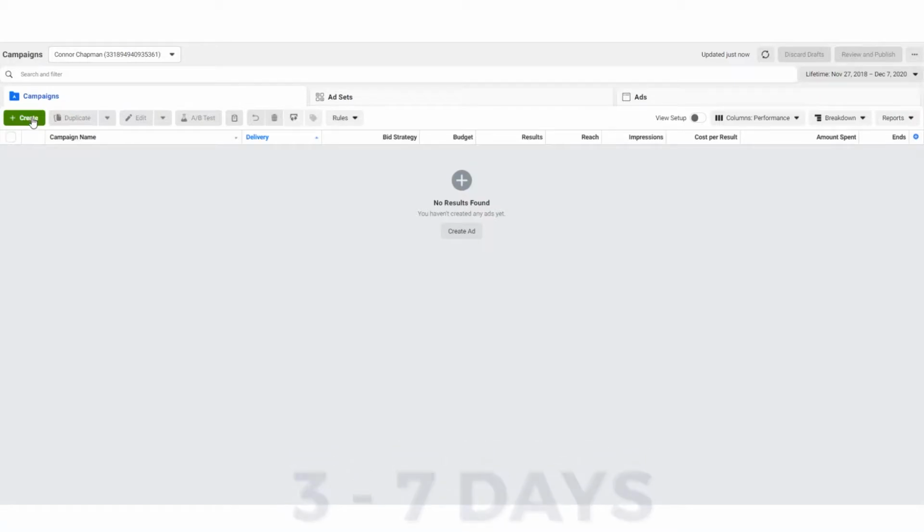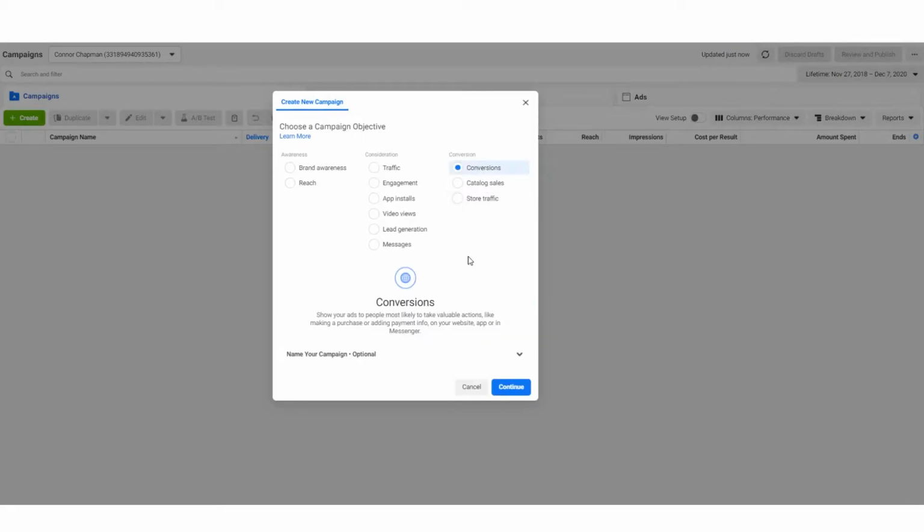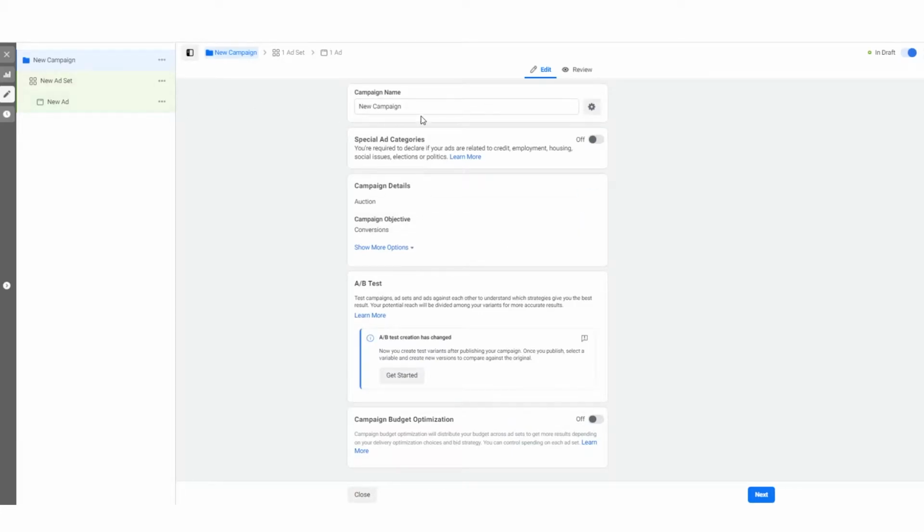So first thing we're going to do is go to your Ads Manager, and I'm just in my personal account here, so nothing's going to show up. And we want to click on conversions. We can name this later. Just go ahead and hit continue. Now we're going to name the campaign. I just say dynamic retargeting ads, DRA. And then we say specifically what type of product we're selling. So for this product, let's call it the reflex ball, since that was what I was selling before. That was my first winning product.